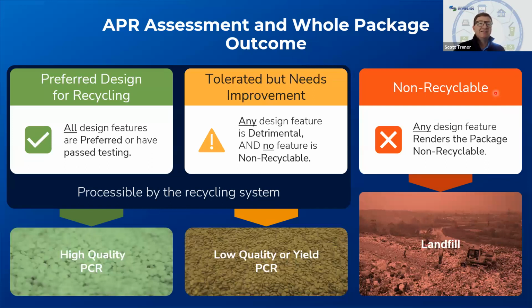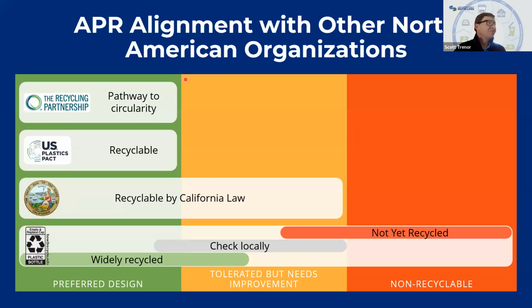So not only does it get landfilled, but it adds costs to the entire supply chain. So where do our assessments line up with other organizations? If we start with the Recycling Partnership, their pathway to circularity aligns with our preferred design. The US Plastics Pact definition of recyclable aligns with our preferred design. California, or recyclable by California law, spans both preferred and tolerated.